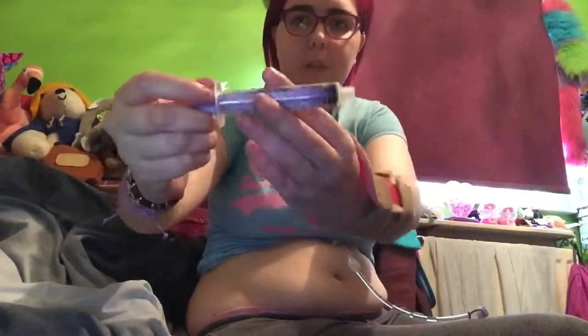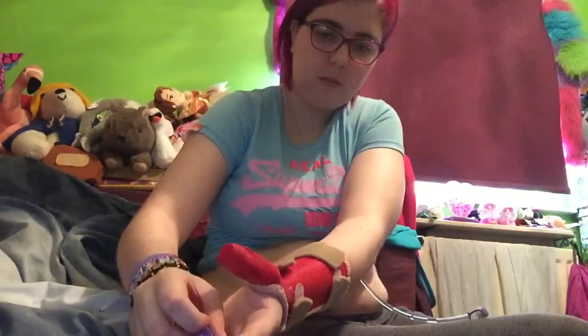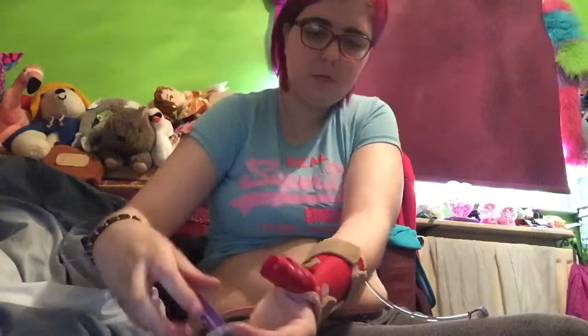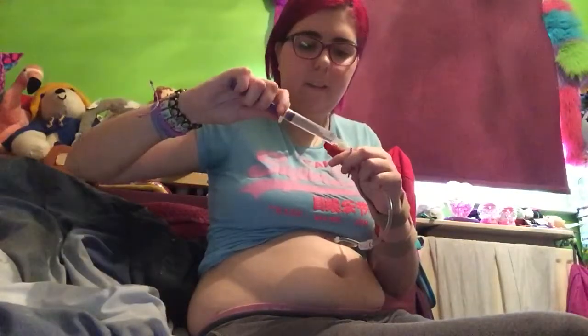So now I am going to show you how to do a push. I'm just going to measure a little bit of the sterile water into this measuring thing. And I'm going to take a smaller syringe now, although you can use the 60. This is one of the smaller syringes, like so. So that's ready to be flushed. I'm just going to attach it like so, and I'm going to unclamp it now, and I am just going to do a simple push.